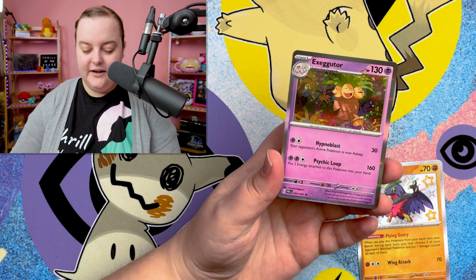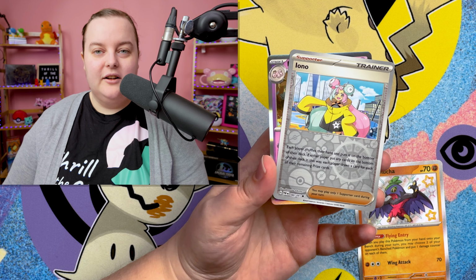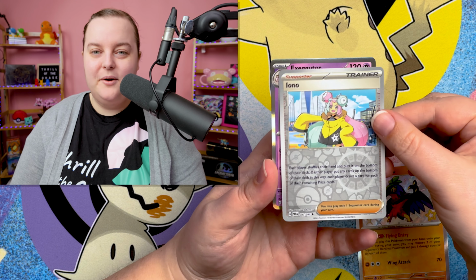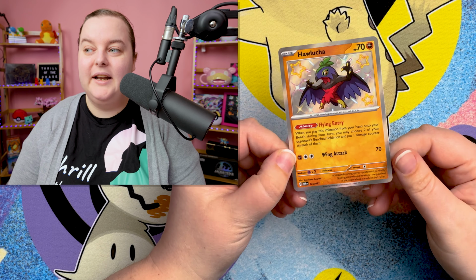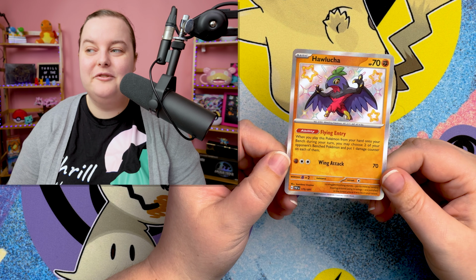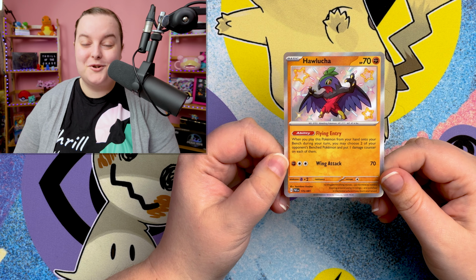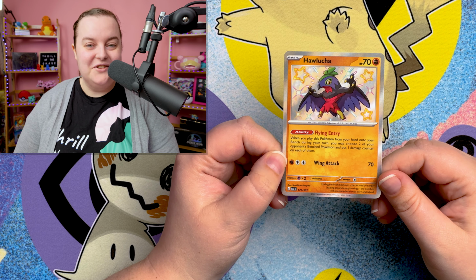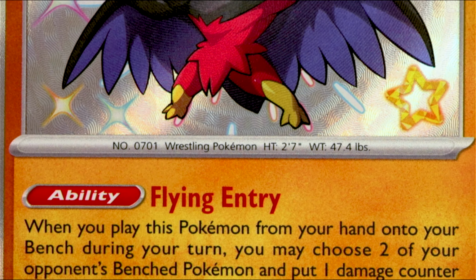And what do we have here? An Executor. Still in shock that we pulled this Iono because this card is not the easiest one to find, but Iono is so critical to the TCG. It is absolutely not funny. I run it in pretty much all of my decks. But with that being said, that's the bulk trainers you're going to be wanting to look for. Let's take a look at this Hawlucha underneath the microscope. I absolutely love what they've done with this baby Hawlucha shiny.